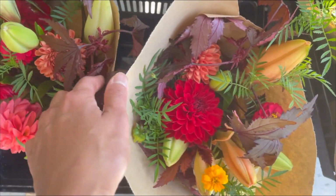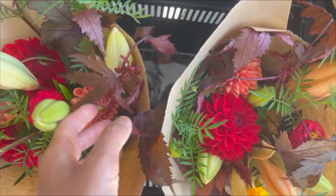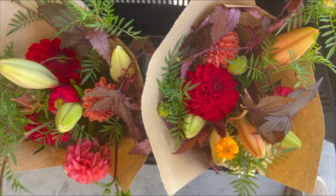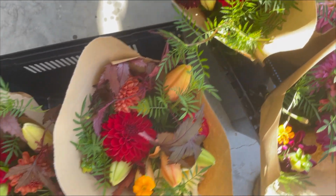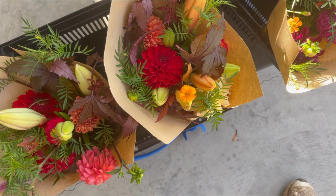But I'm going to let them condition a bit more because I actually just cut the hibiscus mahogany splendor, and you can see they're starting to wilt a little bit. So we're gonna let them condition, and then I'm likely gonna drop them off tonight. They do have a walk-in cooler, which is really nice, and that way they can put it on for display tomorrow.